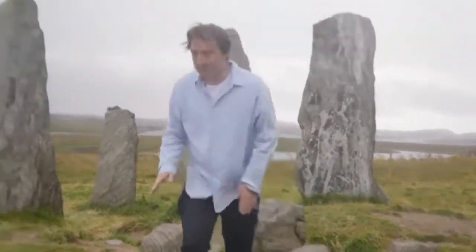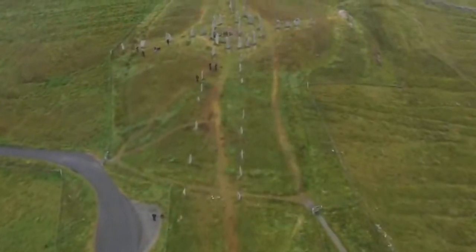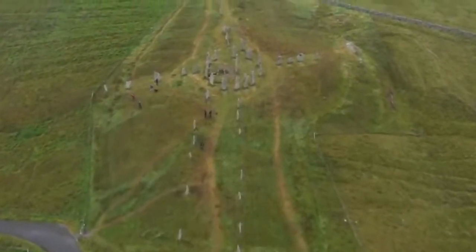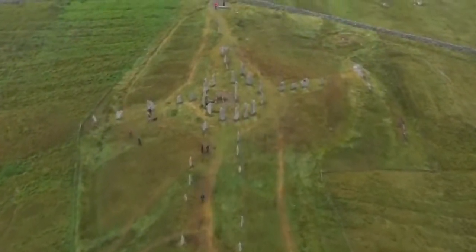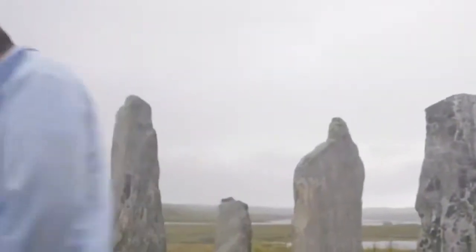Walking down this, you can see this long corridor of stones. I think there's over 100 in total. It's pretty amazing to see, and just to remember that they're 5,000 years old and older than the pyramids in Giza. It's pretty amazing to think. Stone has been used here in Scotland for centuries and centuries. And our next stop is the traditional houses on the Isle of Lewis, the black houses. So let's go check those out.